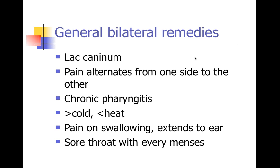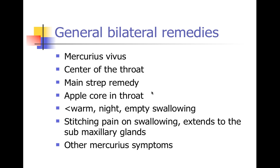And this is an interesting symptom, sore throat with every menses. So every time a woman has a menstrual period, she gets a sore throat. So this is what we call in homeopathy a peculiar symptom. When you see something peculiar like this, it often leads to the homeopathic remedy like this one.